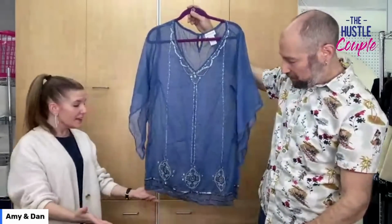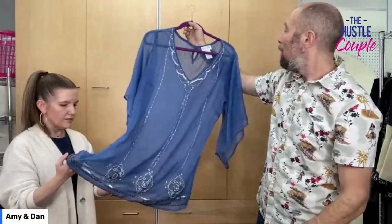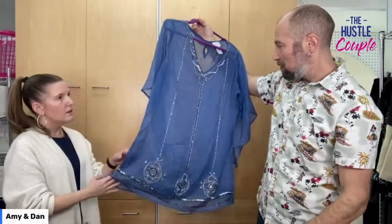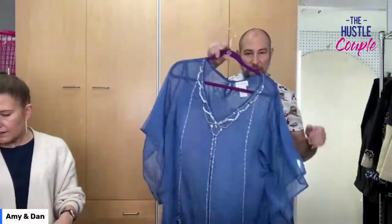We got a Soft Surroundings tunic with all the embellishments. This was in the bin. How gorgeous. I think it's all intact. I was looking at it pretty carefully. I can't tell for sure, but it looks good to me. I love selling this nice thing. Look at that.